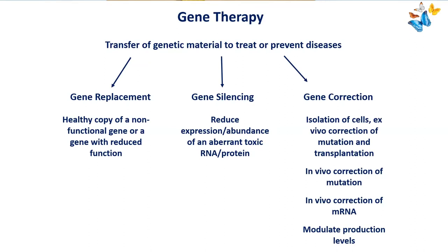And then there is a third aspect that's called gene correction, where we either can isolate cells, for example, from the bloodstream, correct them, and then put them back into the body. Or, a little bit more complicated, there can be in vivo correction directly into the organs, in neurons or in the brain, or correction of mRNA expression or production levels.